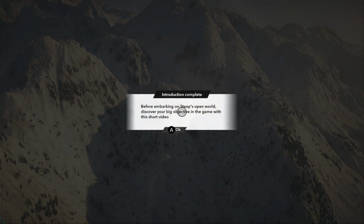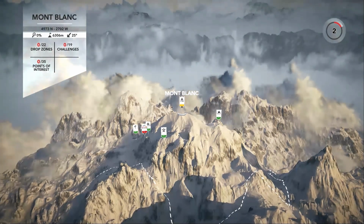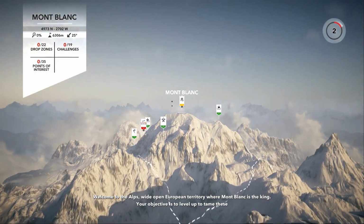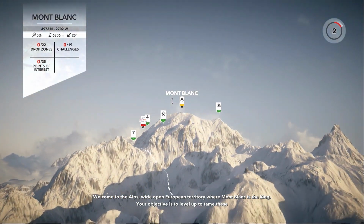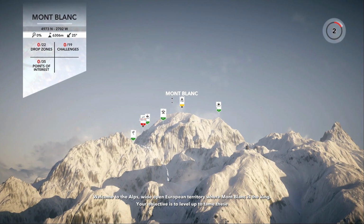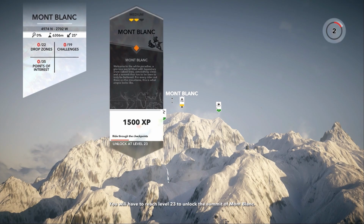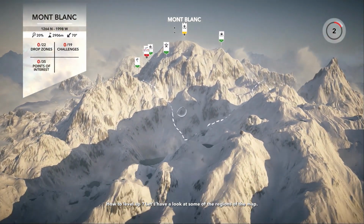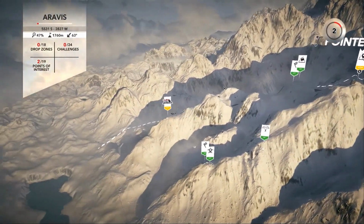Welcome to the Alps, wide open European territory where Mont Blanc is the king. Your objective is to level up, to tame these snowy giants one by one, making your way to the king. You will have to reach level 23 to unlock the summit of Mont Blanc. How to level up? Let's have a look at some of the regions of the map.